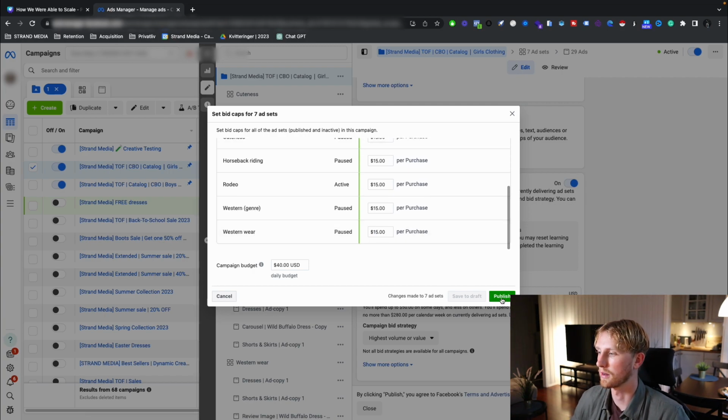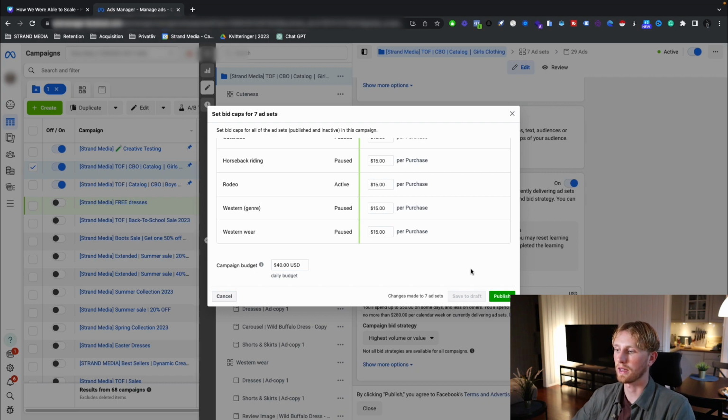And then you just click publish, and then you will have the bid cap applied to all of your ad sets. So that's how easy that is to set up. Again, you want to start a bit higher than what your actual cap should be, just to have some room to work with and make sure the campaign doesn't stop spending and you lose all momentum for the campaign. So that's just a quick tip.